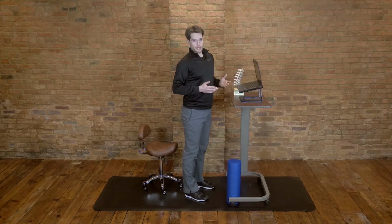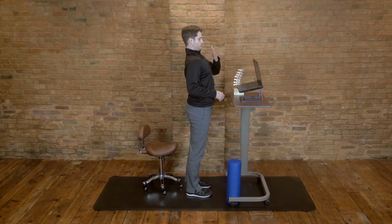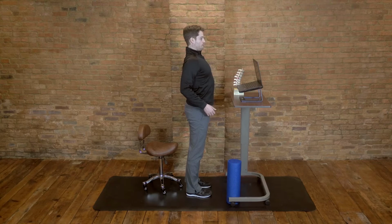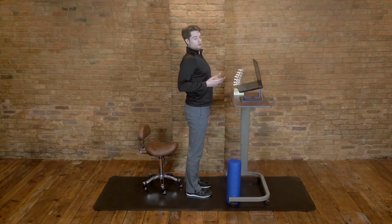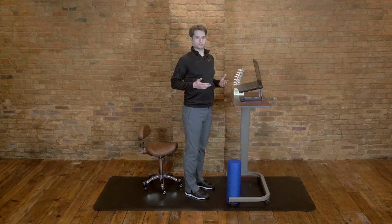The proper way to stand is with a semi-military posture. This means having your chin tucked, shoulders back, chest out, hips forward, tight abdomen, and tight glutes. If this is too difficult to hold, you may purchase a posture corrector, which will help you maintain proper posture throughout the day.